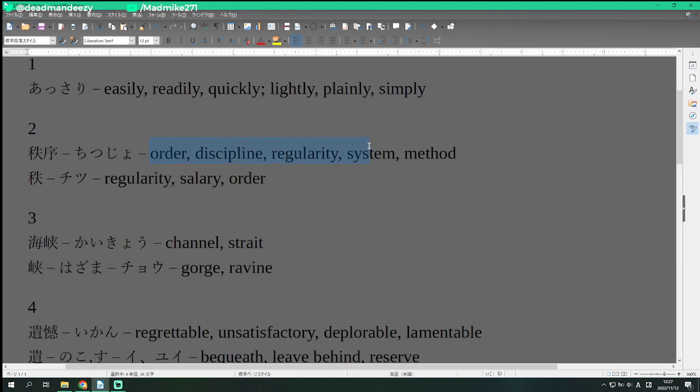I'm going to try and remember this word by thinking that you start like anything, like an exercise program or a study program, by adding order at the beginning, giving it some order or discipline. Chitsujo is order or discipline. And chitsu is our new kanji with the loss, error, or fault of a two-branched tree in the regular strokes of an axe. Chitsujo no chitsu.